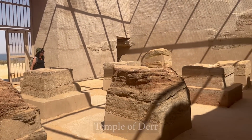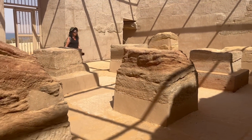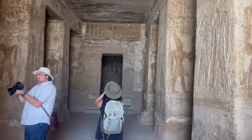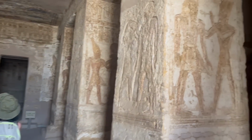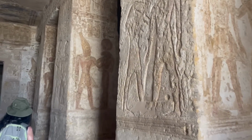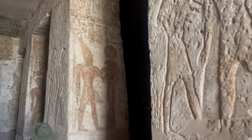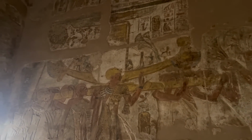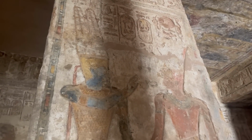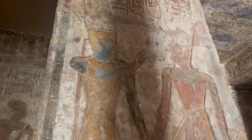These pillars would have been amazing. They would have been so imposing. They're so big. Yellows, everything's so vibrant.